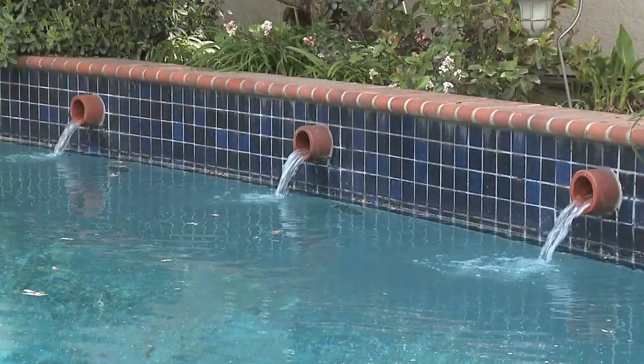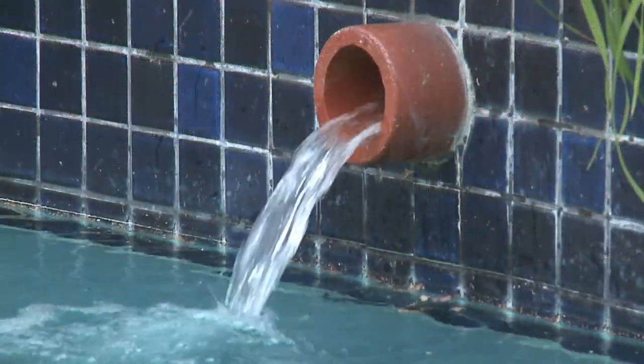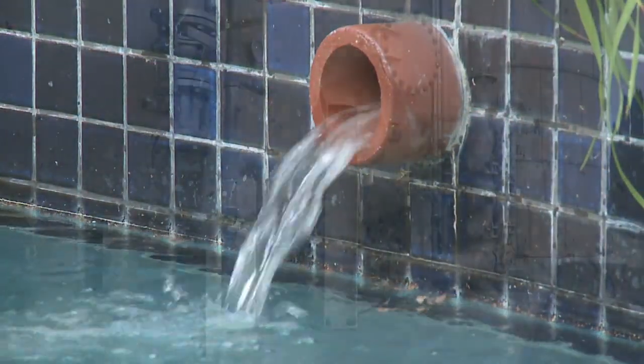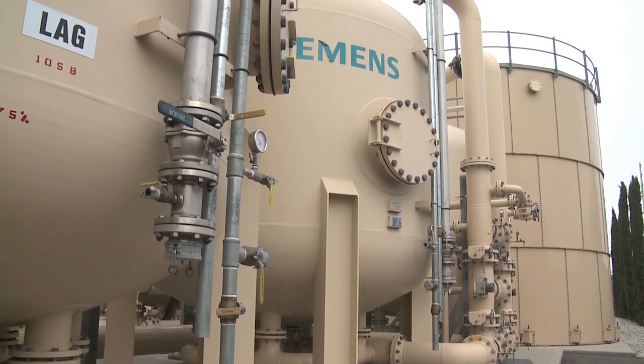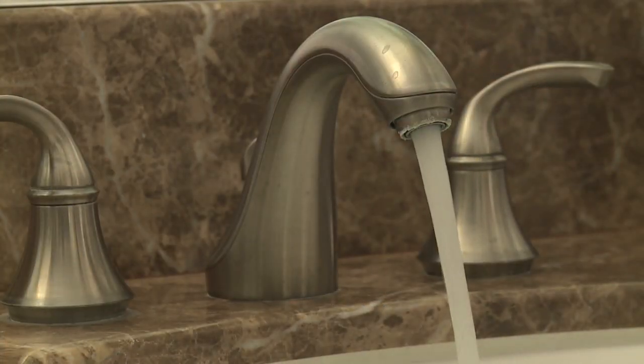It's easy to take water for granted, but it's all of our responsibility to stay informed about where our water comes from. The water industry has done such a great job of making sure that when people turn on their tap at home that water comes out. And I'd love for them to know more about their water system so that they could at least appreciate the amount of effort that goes into making sure that water is there.